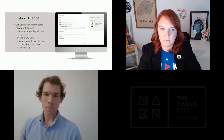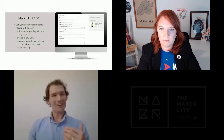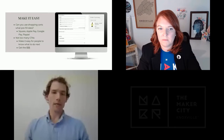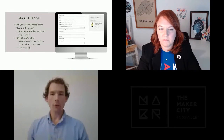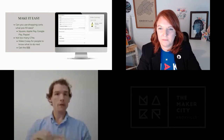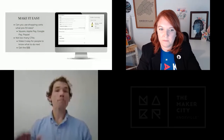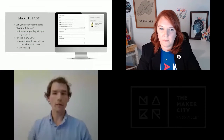Other ways to make it easier, not too many. Sorry for the abbreviation, CTA, so call to actions. You may or may not know what that is. A call to action is essentially, what do you want people to do on this page? You want to make it really easy for people to know what to do next. Do you want them to sign up for your newsletter? Okay, make sure it's clearly displayed. If you really want them on this page to sign up for your newsletter, make sure that's called out. If you want them to visit a product page after reading this blog post, call it out, right? Click this button to check out this product, or link to that product.